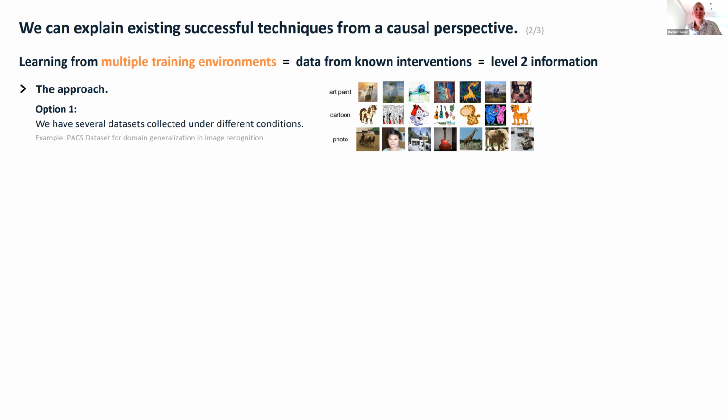And I give you some examples here from a data set called PACS, a data set for domain generalization in image recognition. What we have here is images with the same set of labels. So you have dogs, horses, persons, giraffes, and a few more things. But the point is that you have different subsets in the training data: examples with paintings, cartoons, photos, sketches. And so we have different distributions of the data, basically. What I'm proposing here is that we can see that from a causal perspective in the sense that it provides information at level 2.